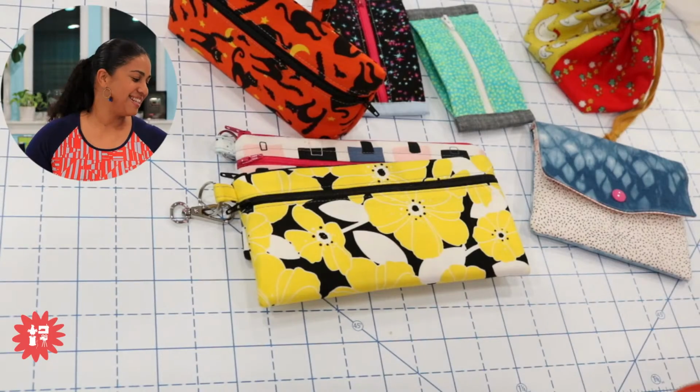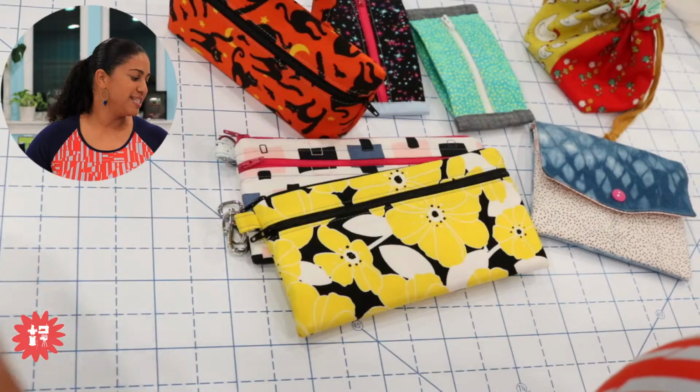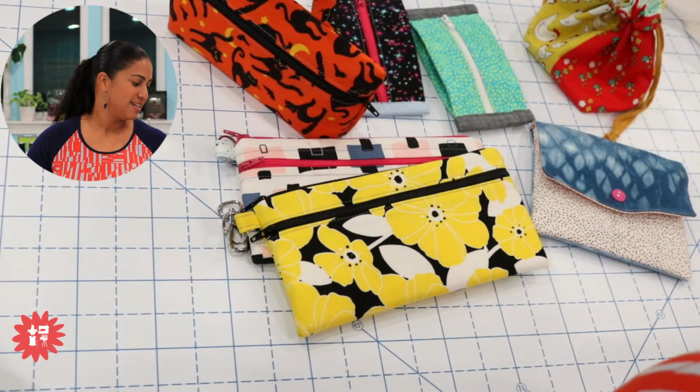Oh, Carlos says, I hate the tab ends, LOL. I feel you, girl. I feel you. Oh, great. Louise says, I definitely struggle with the ends of zippers, so I'm looking forward to learning this. Great. Thank you so much.